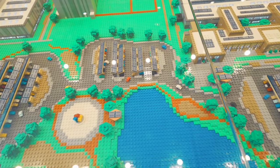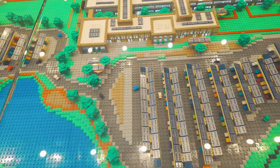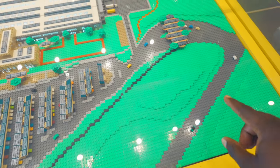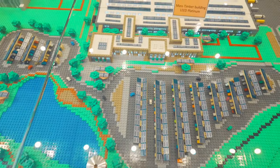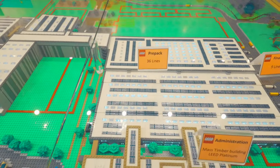I love the design that they use for those tiny little cars. So the solar farms are all on this side. You can see some of the topography here, but you have a solar farm running all the way around this side. They're gonna have 3 pre-packing. They're gonna have 36 lines there.